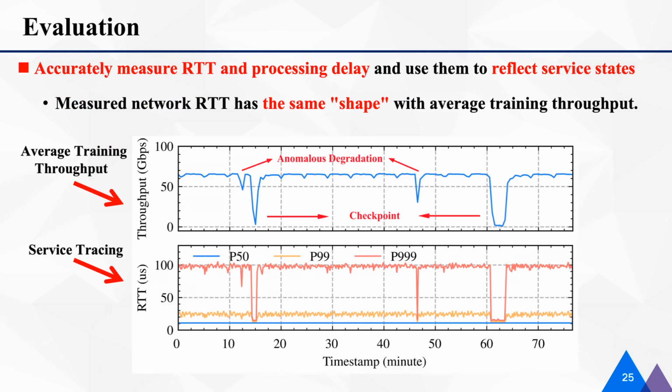As shown in the upper figure, during checkpoints, the RoCE network is briefly idle. In addition, there are 2 anomalous throughput degradations. At the same time, the network RTT measured by service tracing also decreases. This shows that R-Pingmesh can accurately measure latency metrics and use them to reflect service status.